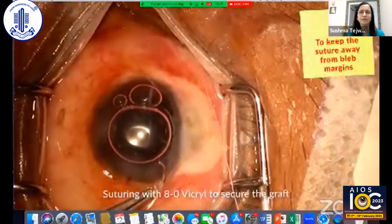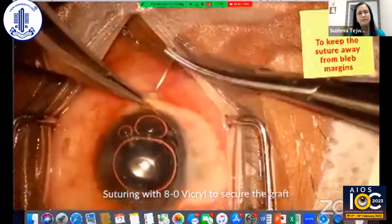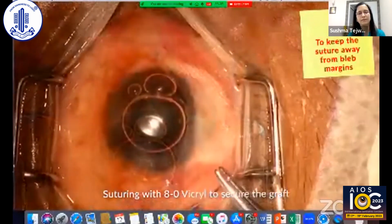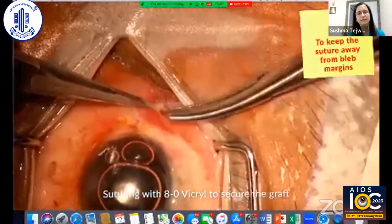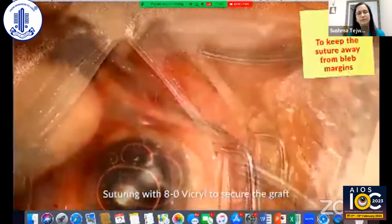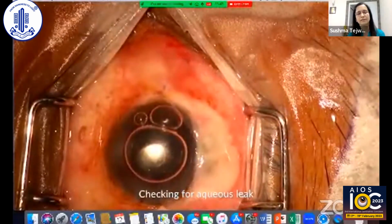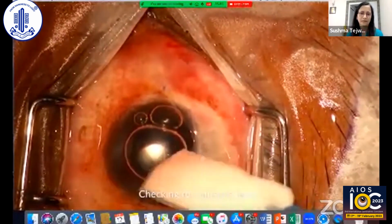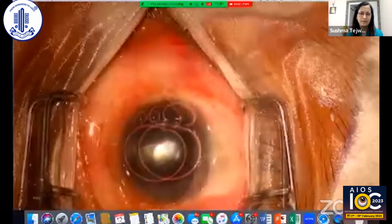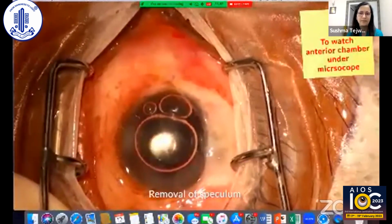The graft was then anchored to the surrounding healthy conjunctiva with ethicryl sutures. The graft margins were kept away from the bleb margin in order to avoid any further injury and to achieve a secure attachment of the graft. At the end, the surface and free limbal margins were again checked to ensure that there is no leak. Also, a formed anterior chamber was confirmed while removing the speculum gently.